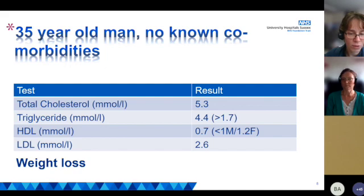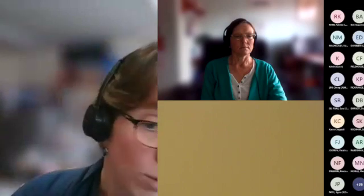So according to the Simon Broome criteria, for an adult, you need a total cholesterol greater than 7.5 or an LDL of greater than 4.9. You're either looking for tendon xanthomas, which are pathognomonic, that's thickened tendons like the Achilles tendon at the back of the heel. If you squeeze your tendon, it should be no bigger than a little finger as a rule of thumb, or evidence of those in relatives, or they actually know they've got FH with genetic mutation. Otherwise, you're using the family history of high cholesterol or cardiovascular disease. So this person would meet the criteria.